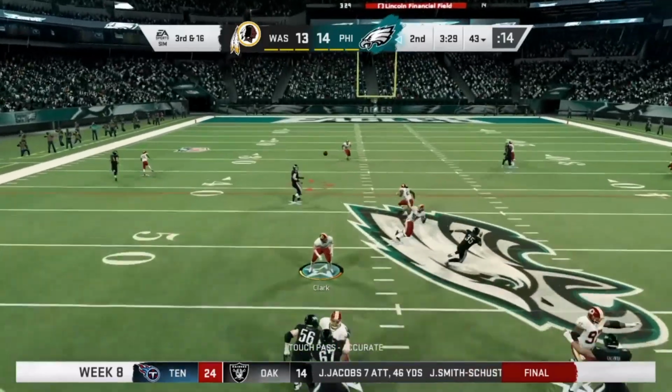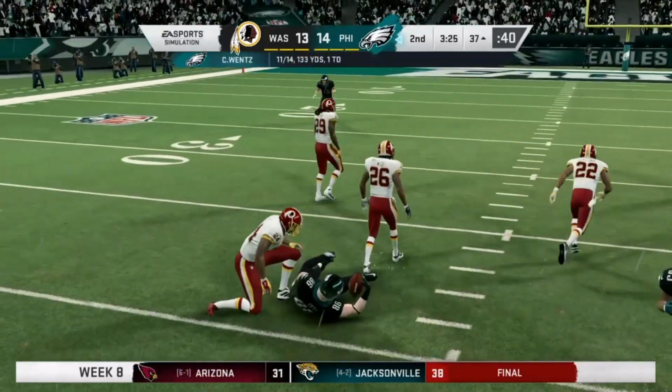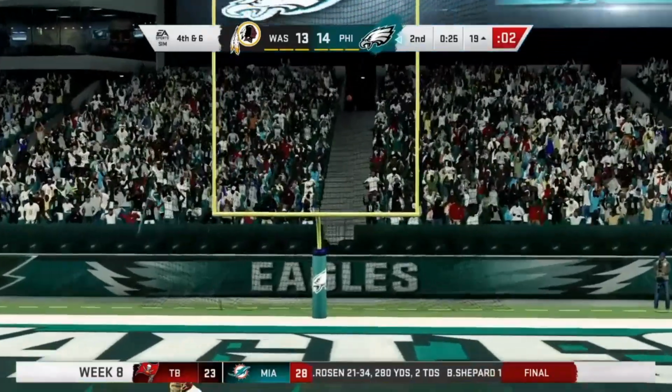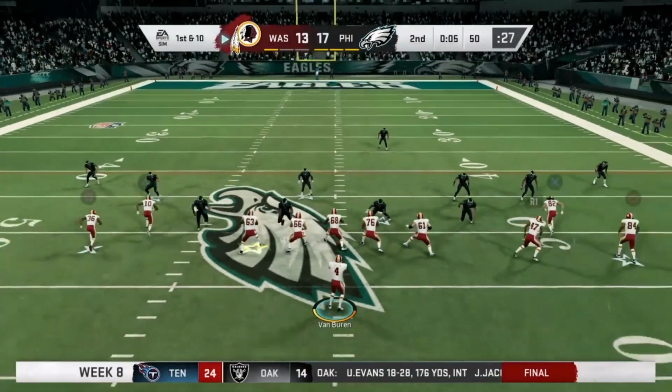3rd and 16. Here's Wentz. He throws up the middle. He's got Zach Ertz again. His very reliable X-Factor tight end target. That would lead to a Philadelphia field goal here. That one good. 17-13 on the field goal coming from Landry.